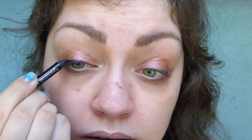Sorry, it's super hard for me to talk while I put on eyeliner. What I like doing with eyeliner pencils is then taking an angled liner brush and just smudging it out. It just softens it. It does take away some of the pigment, but you can always retrace over that.